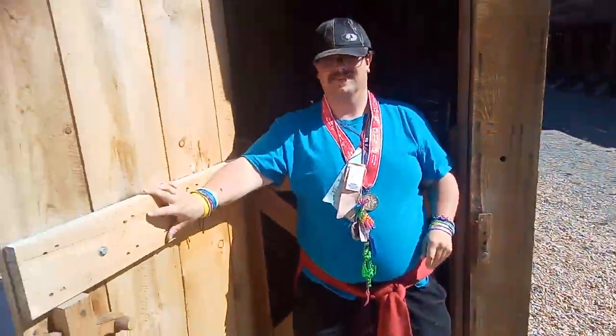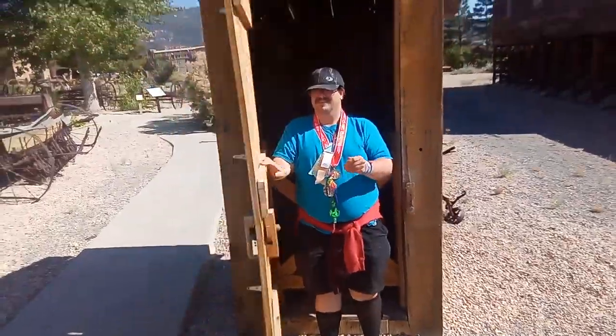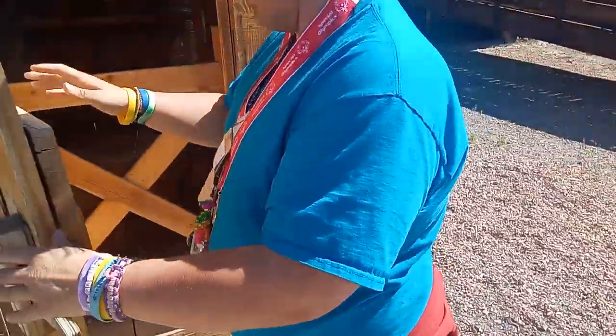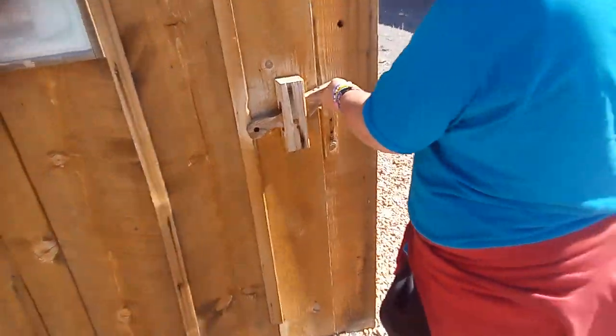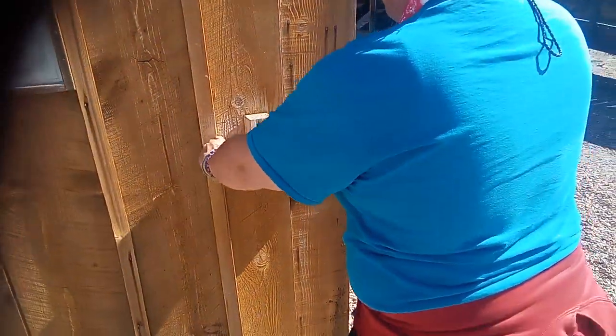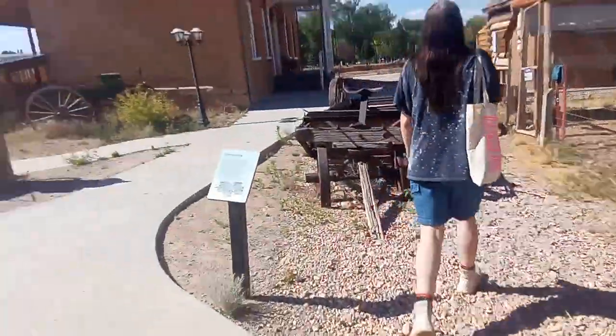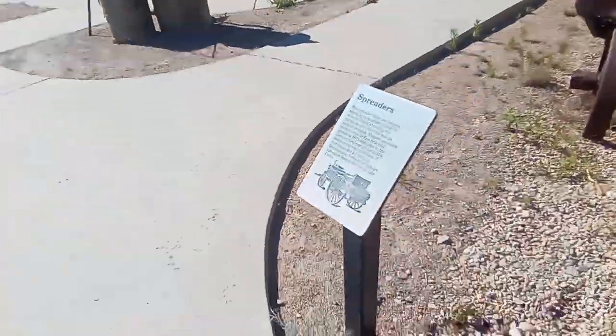Here's Steven in the outhouse. He's gonna use the bathroom in a video. Ooh, that was quick. Here you go. Bucket and bathroom.